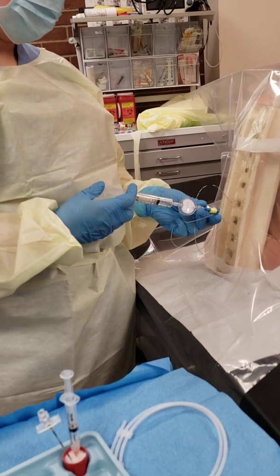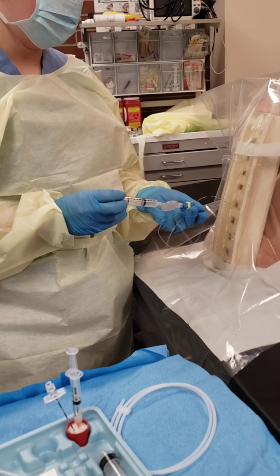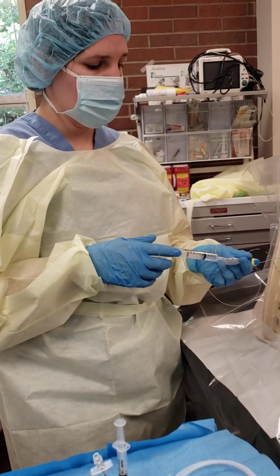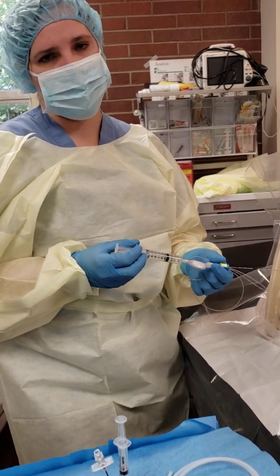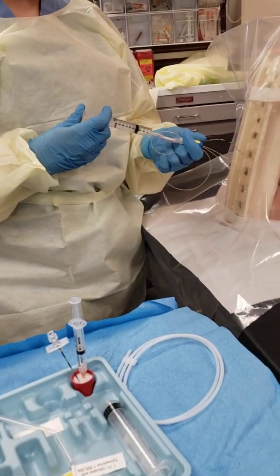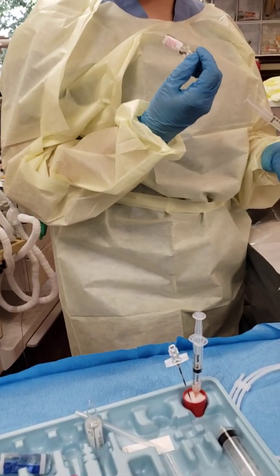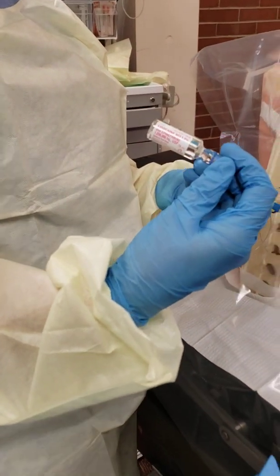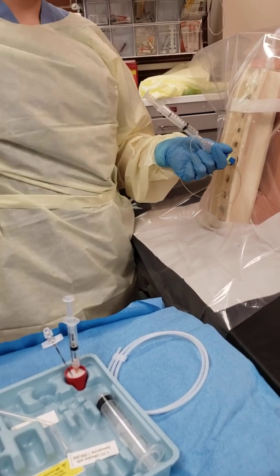So everything looks good. So I'm going to educate Mrs. Smith while we're doing this. The point of the test dose is to make sure that we aren't in the subarachnoid space and that we aren't in any of the epidural veins. So we're going to be slowly introducing it, very slowly. So we're going to be using 3 mils, and it's the 1.5% lidocaine with 1 to 200,000 epi. And what that's going to give us total is 50 micrograms of epi and 45 milligrams of lido.